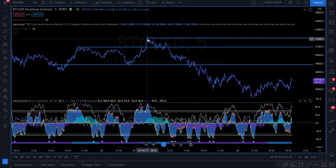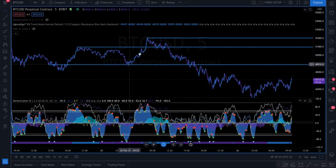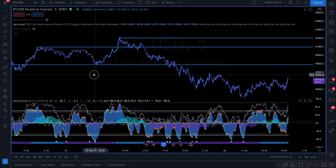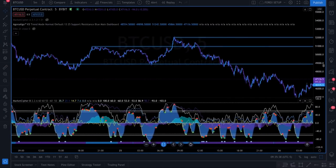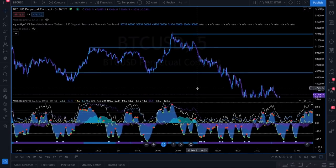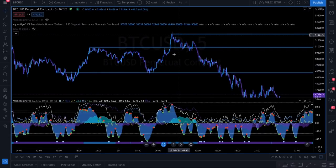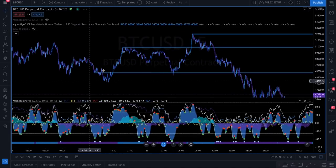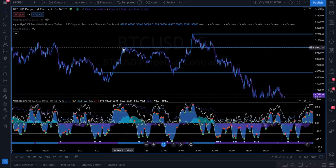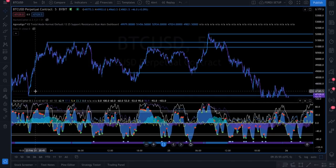Now, believe it or not, this was yesterday. Yeah, I entered a scalp right in here. I rarely scalp, but I did yesterday morning because I was testing out some things. Now, with these support and resistance lines, we can clearly see that Bitcoin has been trading within a range.